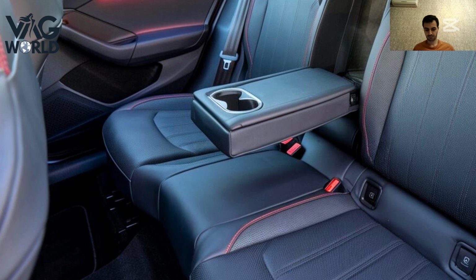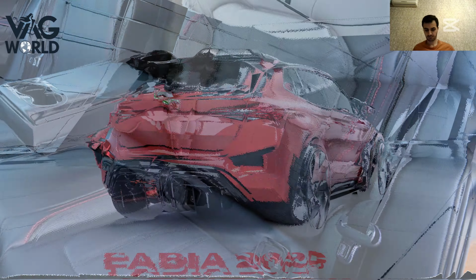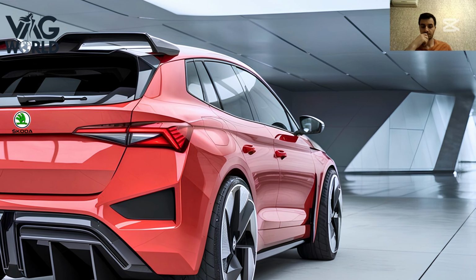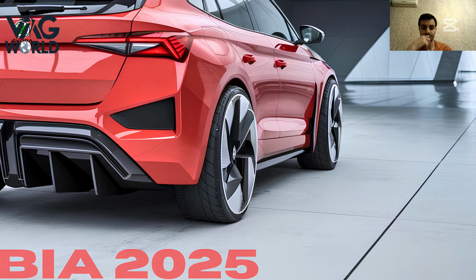The 2025 Skoda Fabia is expected to launch in mid-2025, with pre-orders opening by early 2025. Pricing is estimated to start at $20,000, with higher trims and optional features pushing the price up to $27,000 plus.